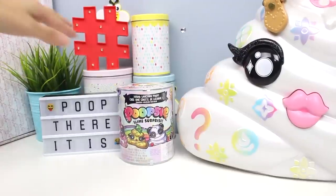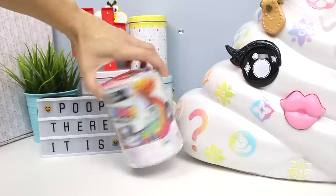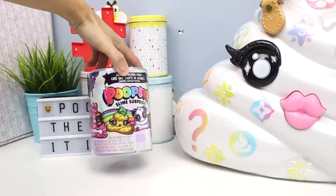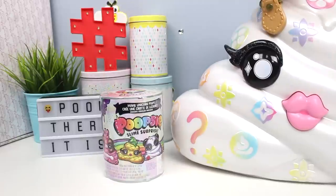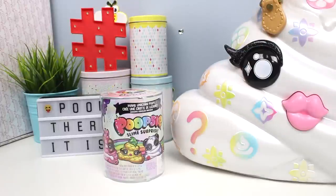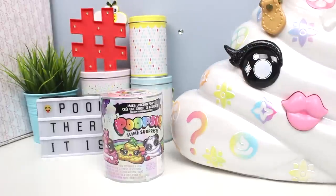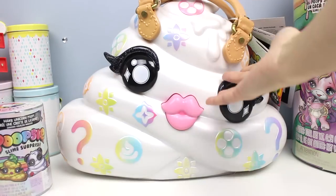Today we're going to be checking out the Poopsie Slime Surprise. This retails for $14.99 plus tax in Canada. No clue what that is in the US. Boom. Then we also have the Pooey Pouton. This is the Poopsie Slime Surprise carrying case. This was $99 plus tax in Canada. And over here, I wasn't even showing you that. Fail! Here's the $100 case.